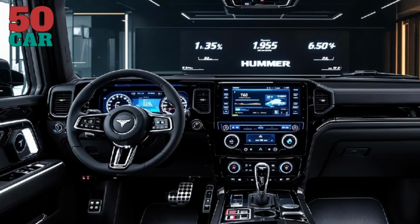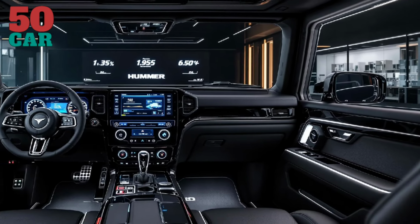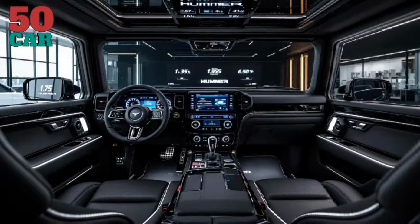Pros: high-end materials and advanced tech elevate the driving experience. Cons: some may find the minimalist layout too modern.